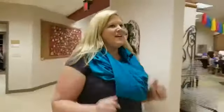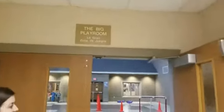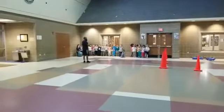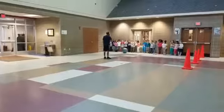Okay, we're going to peek in here. This is the big playroom. Yes, we call it like we see it. It is a room for play. Lots of kids in there. They're running around. They're quiet now that we're in here.